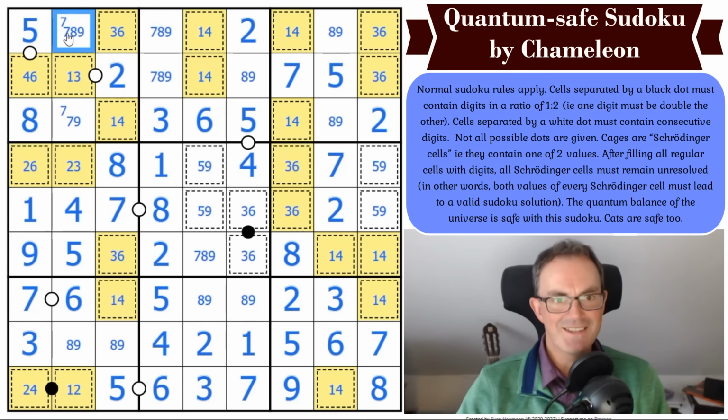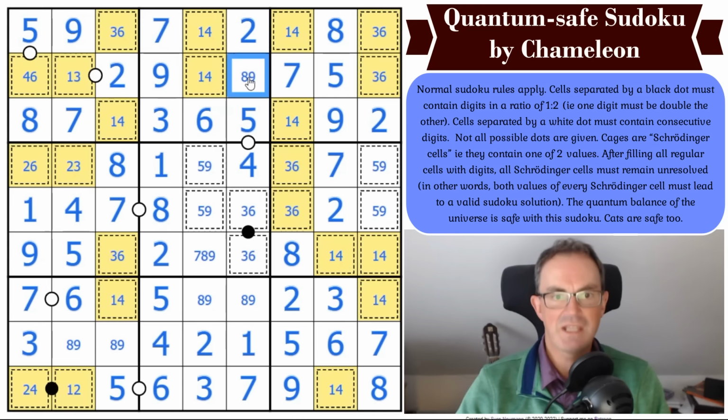So this is a 7-9 pair. This is not 8 anymore. There's a 7-9 pair there, look. So that gets me some of it. That gets me this one, gets me that one, gets me that one, gets me that one, gets me that one. Gets me this one, gets me that one. 5-9, so this is 7. This is 8. This is 9.